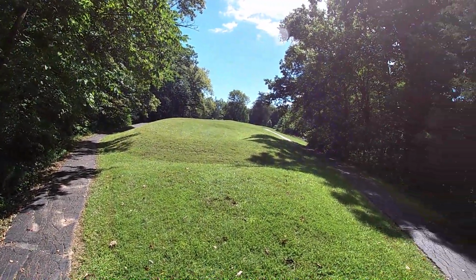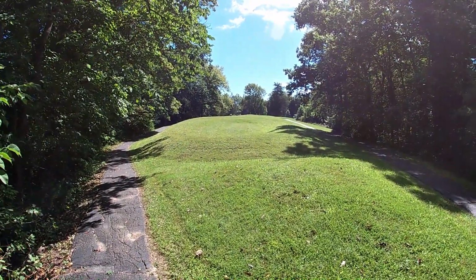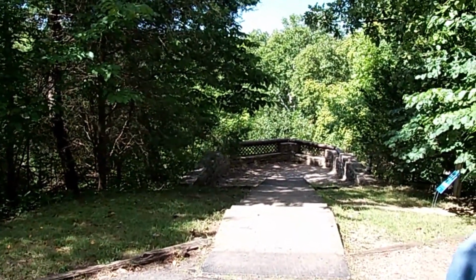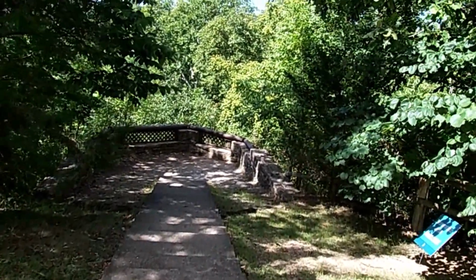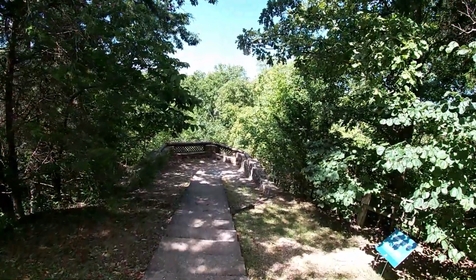So over here on this side, with the head and the open mouth looking back, it's built right at the edge of what is basically a sheer cliff. There is a waterway, a river that runs through here, I believe. I'll get down here and take a look.